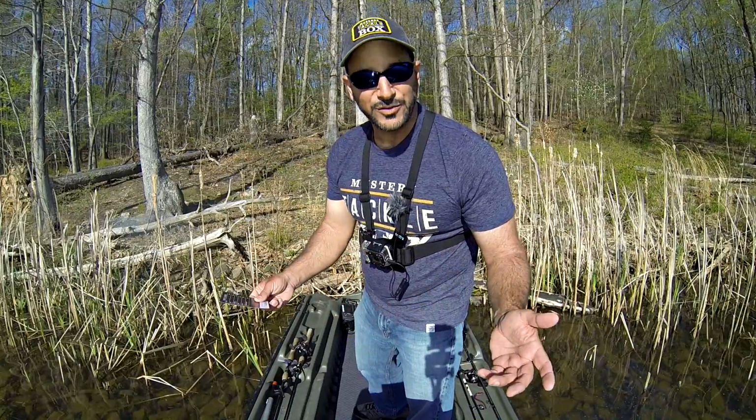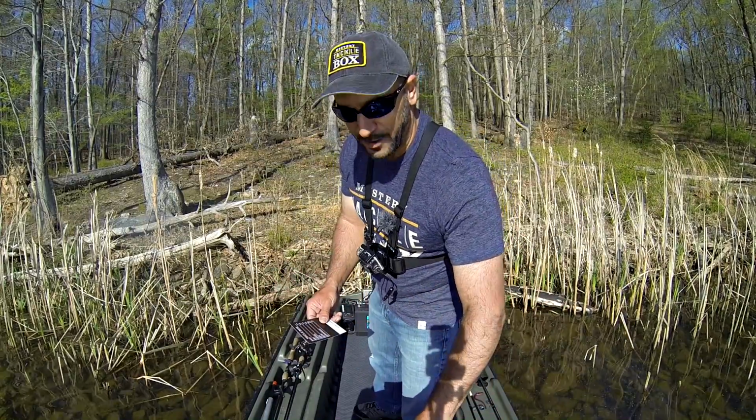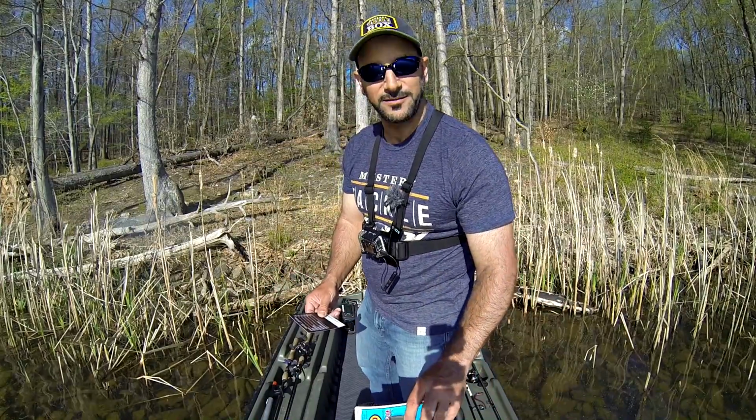A little light breeze, super clear water. Just give it a faster twitch and give it a shorter pause. Guys, they'll eat a jerkbait all year long. So I'm excited to throw that.